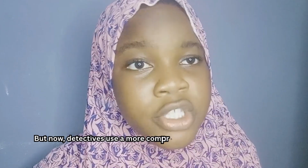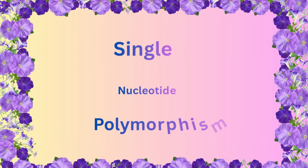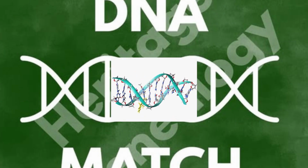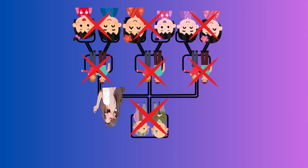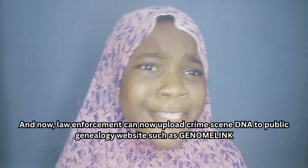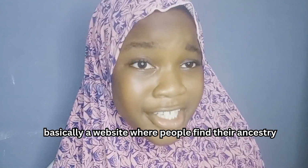But now, detectives use a more comprehensive method called SNPs, single nucleotide polymorphisms. So instead of looking for an exact match, this approach basically looks for people who share small pieces of DNA with you. These pieces can be used to build a reverse family tree, cutting thousands of chances down to a single person. And now, law enforcement can upload crime scene DNA to public genealogy websites, such as GenomeLink. Basically a website where people find their ancestry.